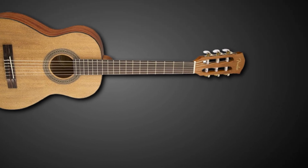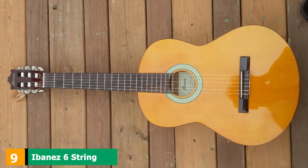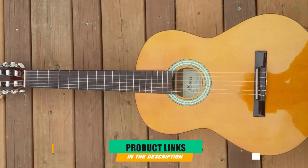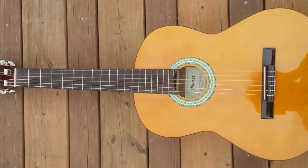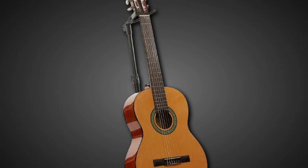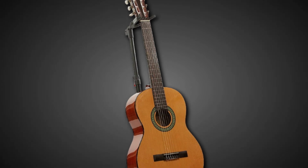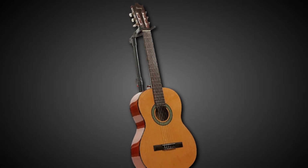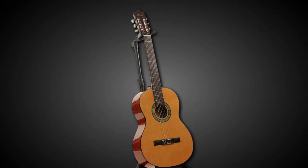Next at number 9, we have Ibanez 6-string classical guitar. K3 is another best classical guitar for beginners from Ibanez on our rundown. In contrast to the past one, this model doesn't have any gadgets in it, which implies you can't join it to an intensifier. This model is also less expensive than the previous Ibanez model.